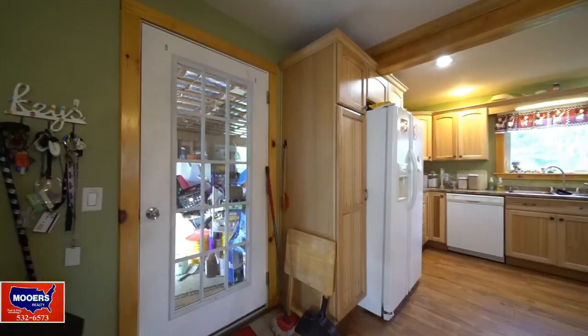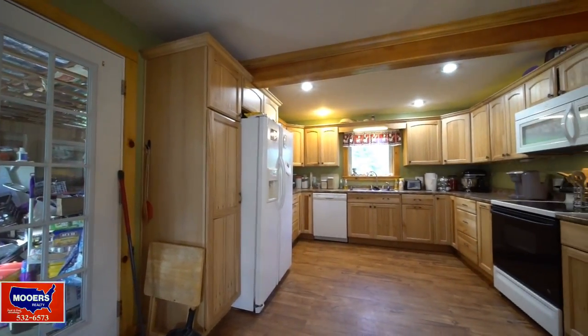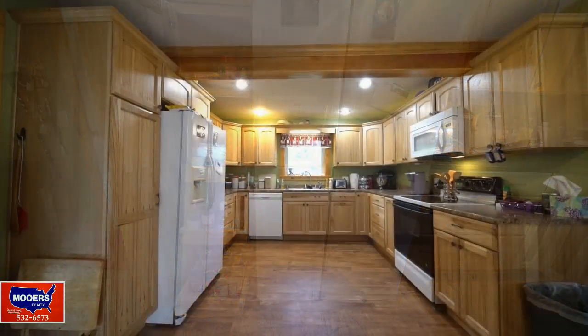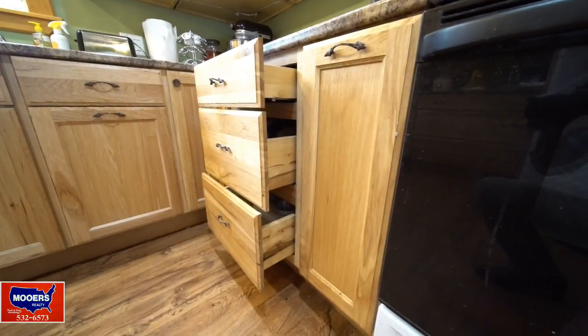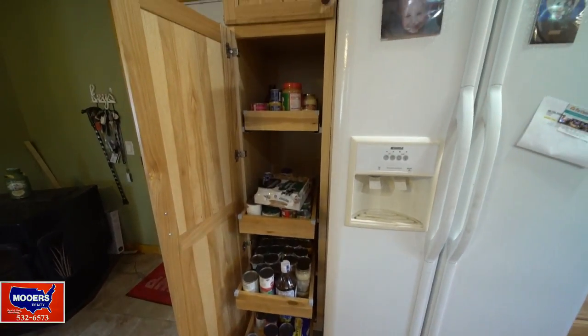After you come through a 24 by 16 rear room that's kind of under construction, it's all insulated, but needs a little bit of ceiling work, wall work, you hit a hickory cabinet kitchen. These have dovetail drawers. See what I mean? The kitchen's about the most expensive room in the house. This one's a nice one. Another nice feature, the roll-out pantry closet, so you can get to the things way in the back.